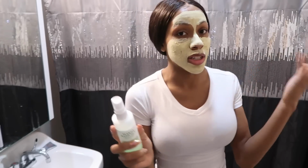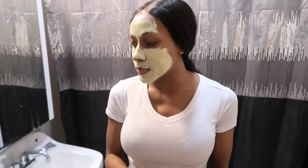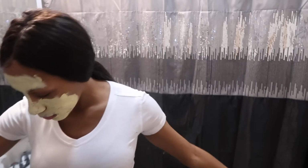This one you can use before makeup, after makeup, just getting out of the shower, when you want a refresher during the day. It just depends on when I use it. I use it whenever I feel like, oh, I want to use it. So no matter what step I'm on, I'll spray it on my face. It feels really refreshing.